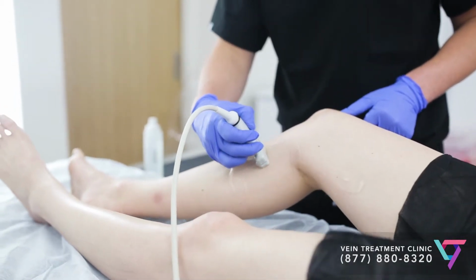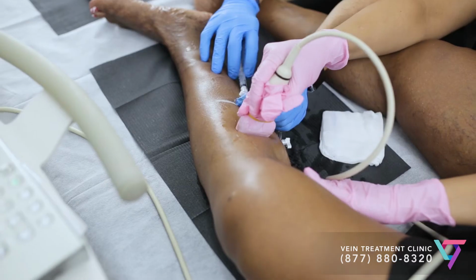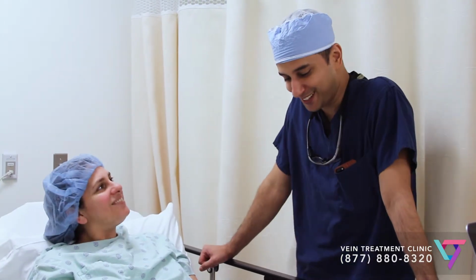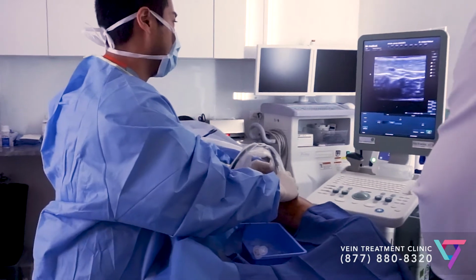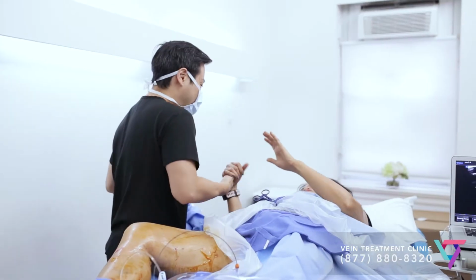Now, modern technology actually enables doctors with advanced ultrasound training to perform minimally invasive vein procedures that are both more effective and less painful for the patient to cure vein disease. Options including endovenous ablation, sclerotherapy, and Venocil, or vein glue, all result in high rates of vein repair when performed by a vein specialist such as myself.